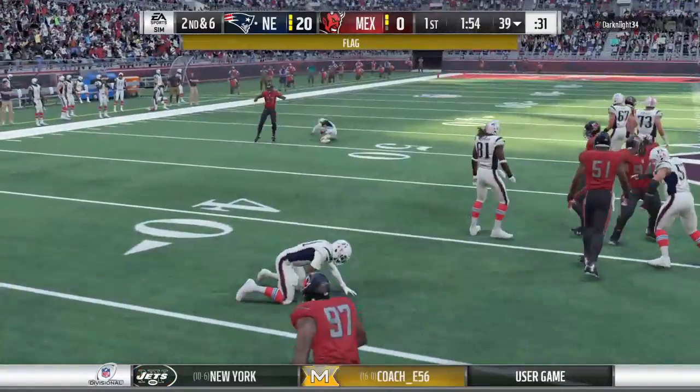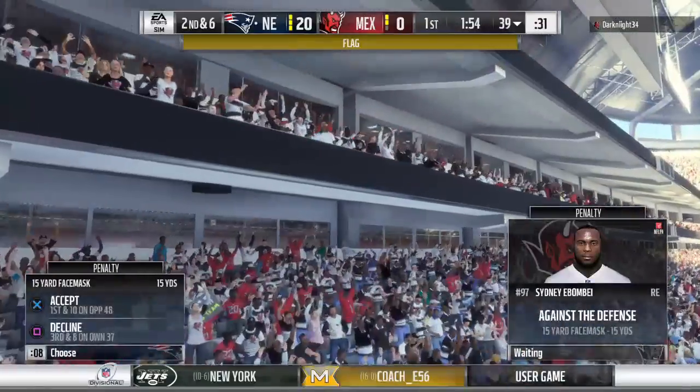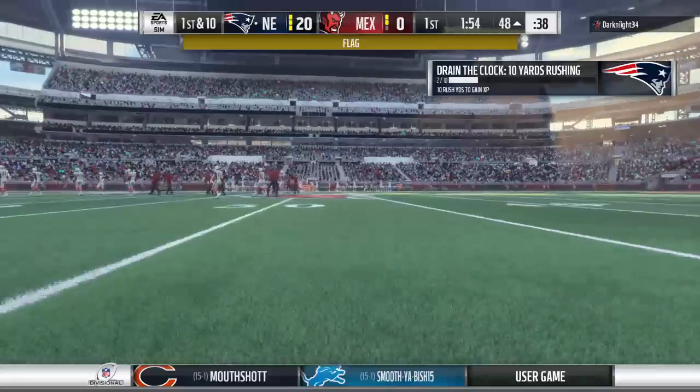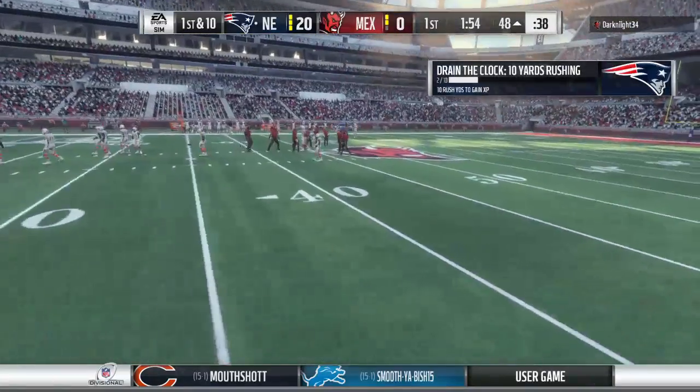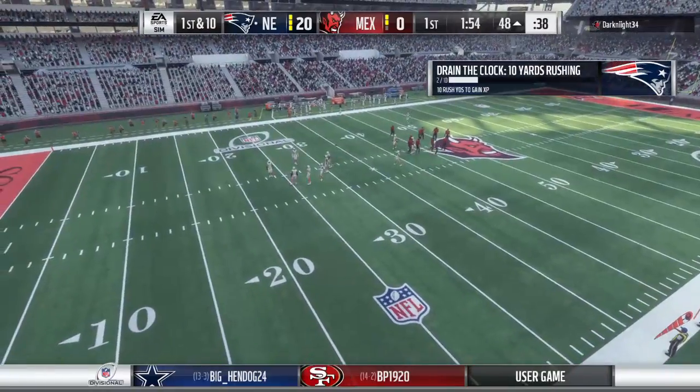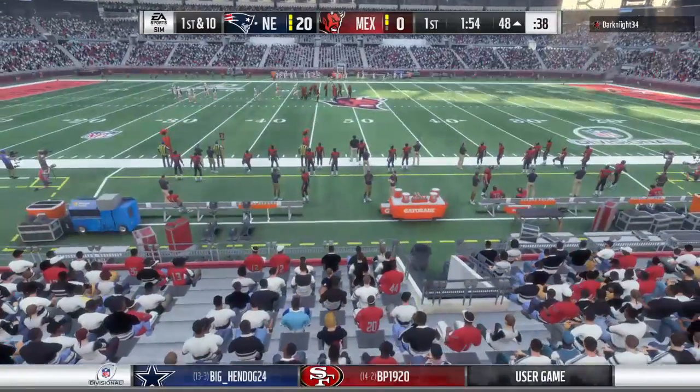And he's going to be brought down by the face mask. Here come the flags. This is going to get him a first down. So that flag will cost him 15. And it doesn't matter anymore how you get the face mask. Any part of it, that's going to be 15 yards.